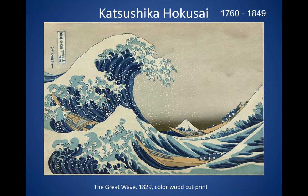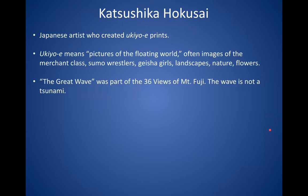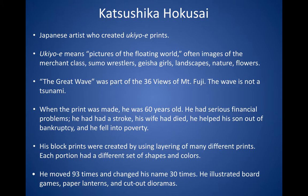And remember that even Vincent van Gogh took inspiration from Katsushika Hokusai's work, and this wave looks a heck of a lot like that big wavy wind gust in Starry Night. And we have our little bullet points about our funny little artist and how he changed his name 30 times and he moved 93 times and he had to declare bankruptcy and stuff like that. But he's a great artist.